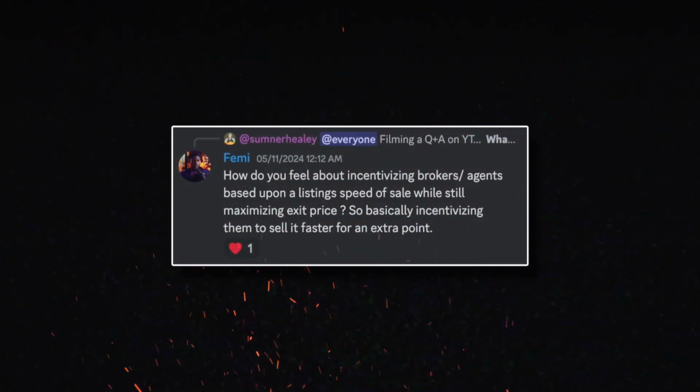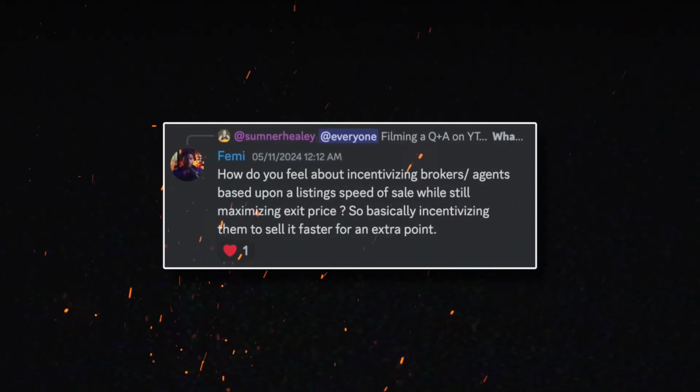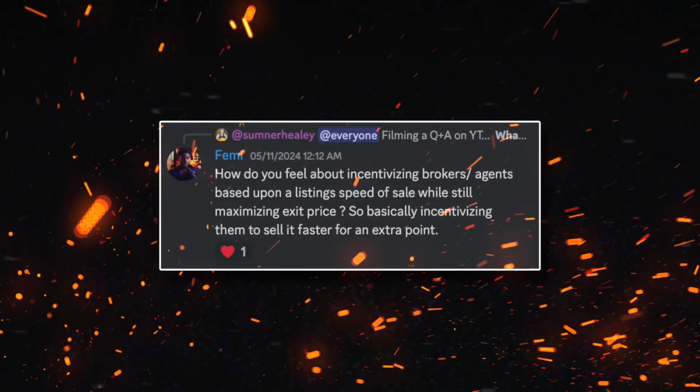All right, first question on the docket from Femi, an OG Leah member. How do you feel about incentivizing brokers, agents based upon a listing speed of sale while still maximizing exit price? So basically incentivizing them to sell it faster for an extra point. I don't like it. I think it's silly. I don't recommend it. The first thing is really our speed of dispo all happens through market selection.